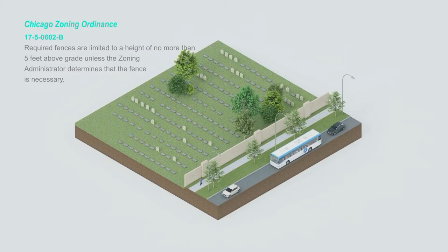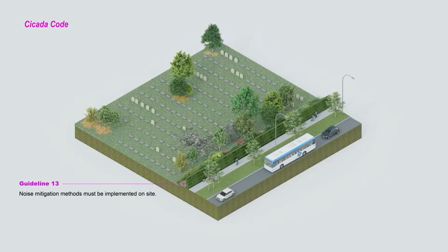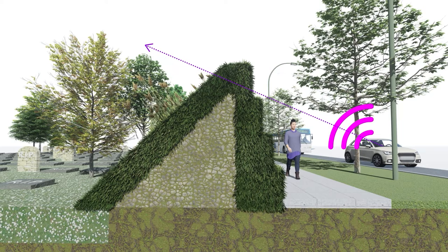The Cicada Code in this section focuses on noise mitigation methods. The cemetery wall is replaced by a vegetated valley-shaped landform to help redirect the majority of the sound waves, to reduce the outside interference to the periodical cicada mating process.